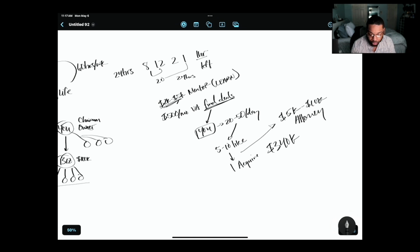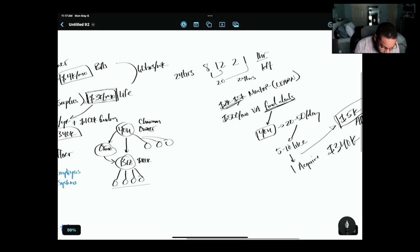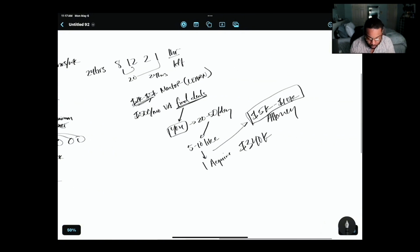But the key thing is you're spending, this may be 2 months of pay from the surplus right here. That's maybe 2 to 4 months worth of pay. That's cool. It took you 2 to 4 months to acquire a 340K a month business, that's including the funding. Can you do that? That's the question that I want you to ask yourself. Can you do that? I think you can, right?